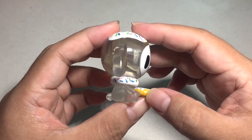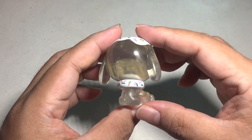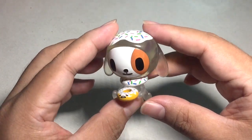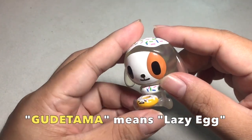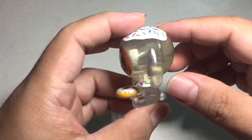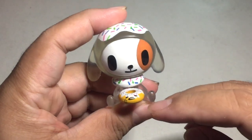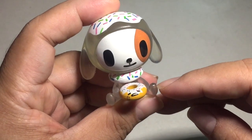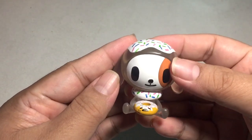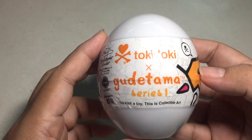Nice. I like the clear aspect of it. I think that's the plus aspect of this though. I don't know if this is the idea content, but it's like the egg white of the Gudetama. It's a lazy egg. So nice. PVC figure. Painted PVC, which is always fine with me. No big issues. I like the detail here. You see the donut. Gudetama is the donut. Hilarious. Cute, lah. Okay. Time to open the second egg.